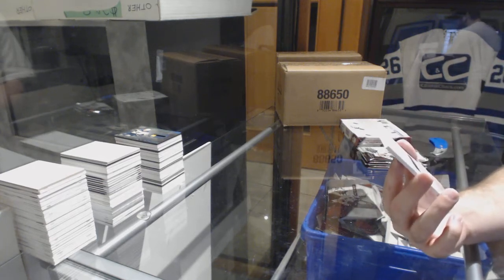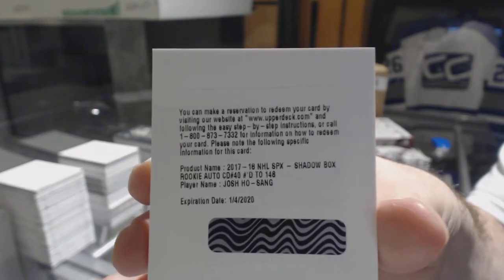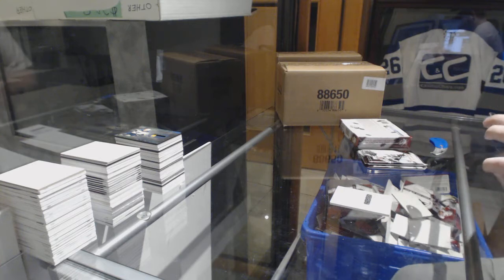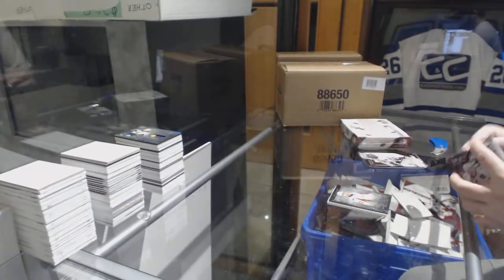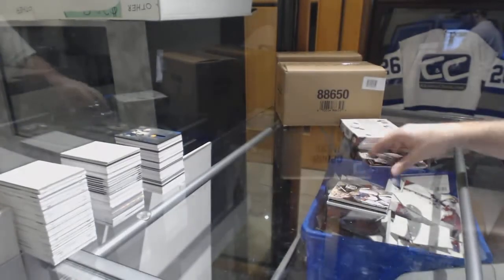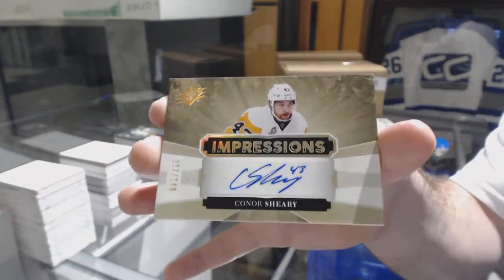We've got a Shadow Box rookie auto to 148 for the Islanders, Josh Ho-Sang. I've always said this. I do not understand how the Islanders are always one of the last teams taken in this. For the Capitals, 299, Madison Bowey, lustrous rookies. For the Golden Knights, Marc-Andre Fleury. And we've got an impression autograph of Connor Sheary for the Penguins.